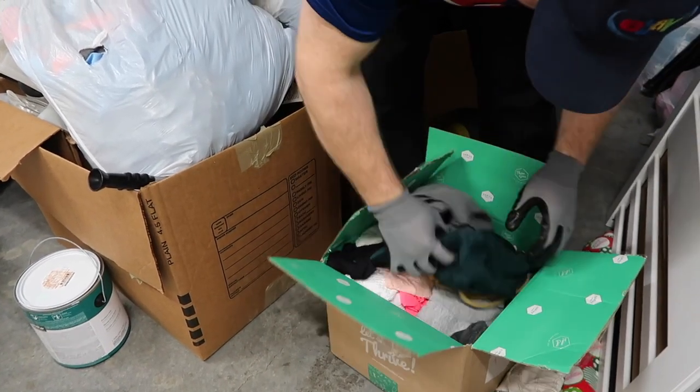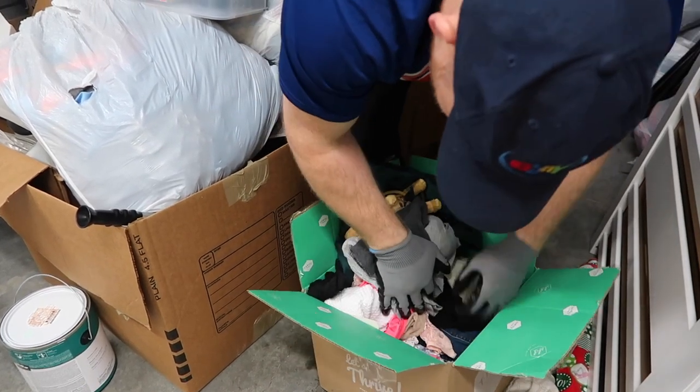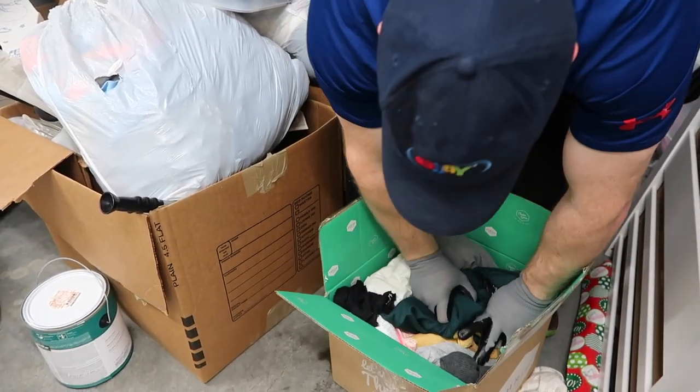Not a slingshot. With a deer. Yeah. Looks like a hand-carved one. Yeah, that's kind of cool, actually. Some attorney pants. Okay. I've seen enough.